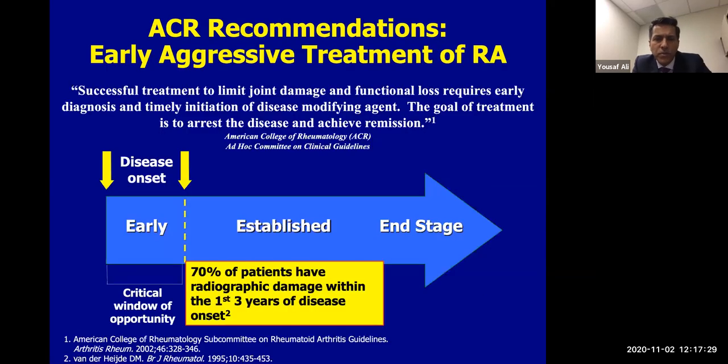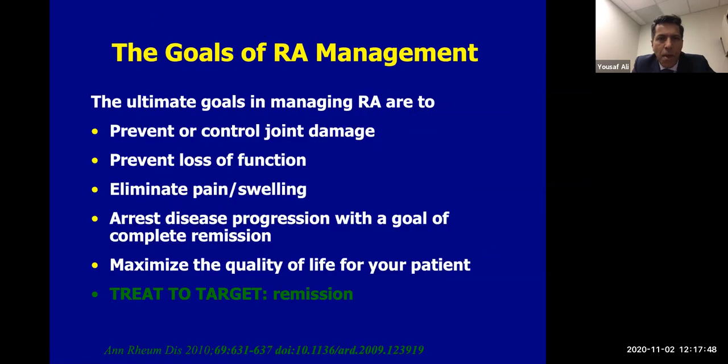The American College of Rheumatology has recommendations. So we're really trying to be aggressive about this. Most RA is actually seen early on by the primary care physician. So we have this critical window of opportunity where we're trying to prevent progression or onset of erosive disease. So goals of RA management: to prevent and control joint damage, prevent loss of function, eliminate pain and swelling, and aim for complete remission.